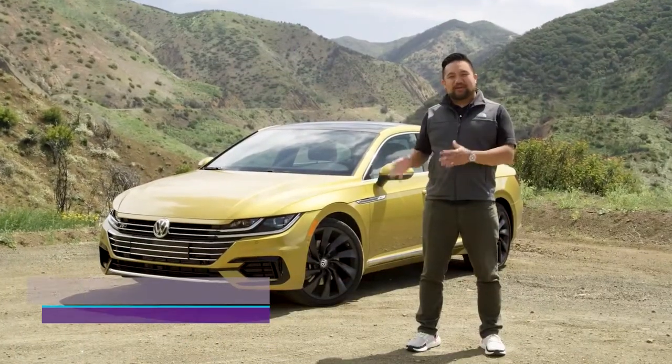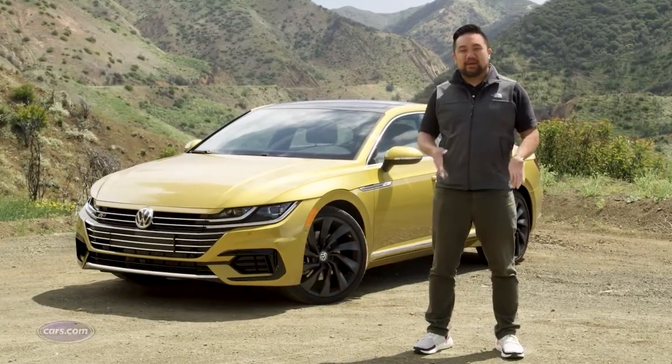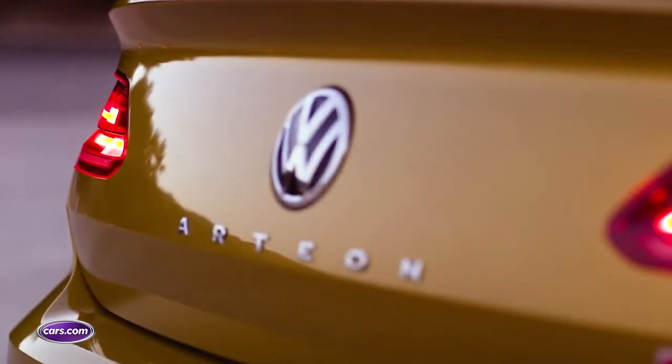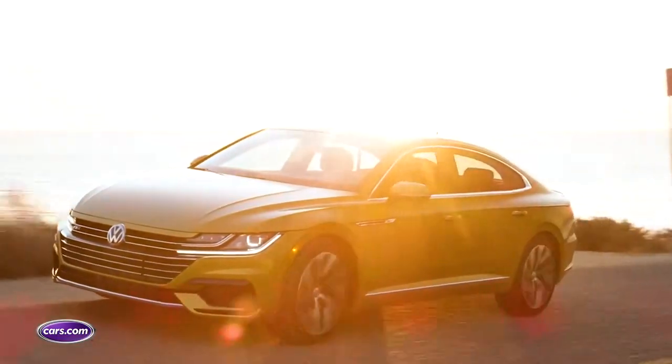After a long wait, we're finally here with the 2019 Volkswagen Arteon, and Volkswagen tells us that this new vehicle will be the flagship, not just for their sedan lineup, but for the brand as a whole. And the other good news for Volkswagen is, I think that this car might have just enough luxury to punch above its weight class as well.